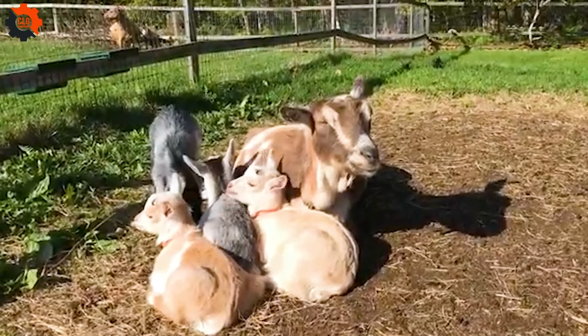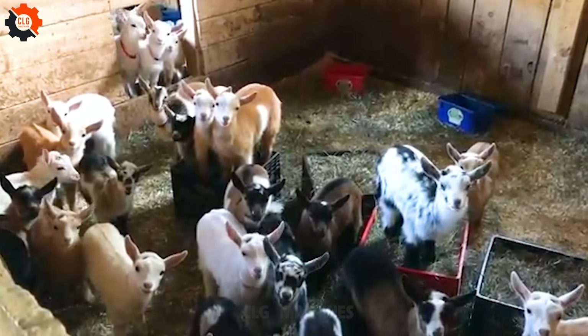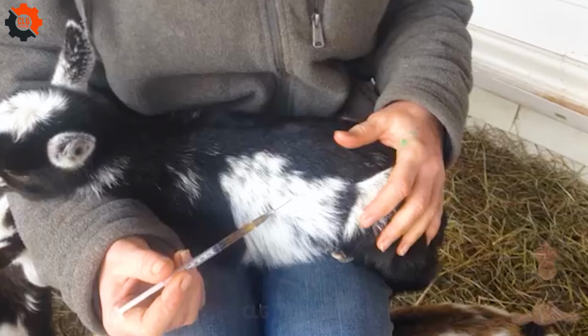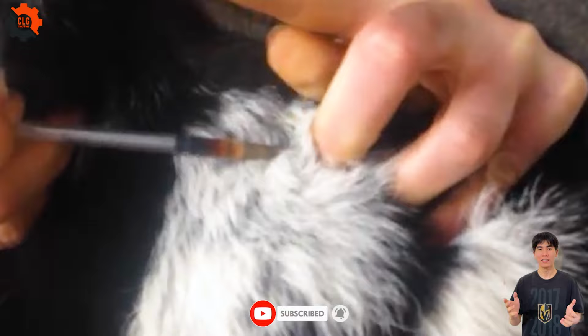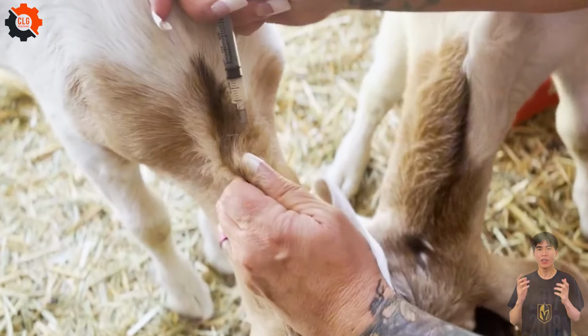After about 4 to 6 weeks, they can start nibbling on hay. Regular health checks and vaccinations are crucial to keep them healthy. After about 2 to 3 months, the goats move to the main barn with the female goats for milk production.